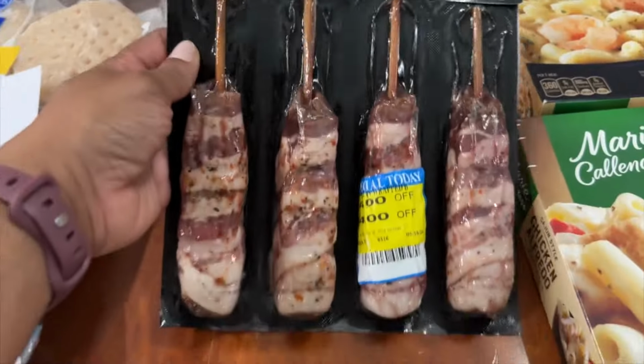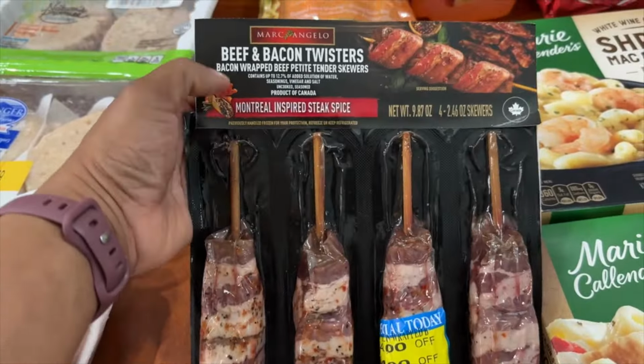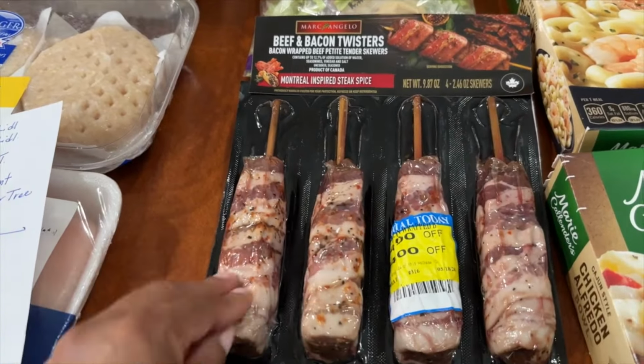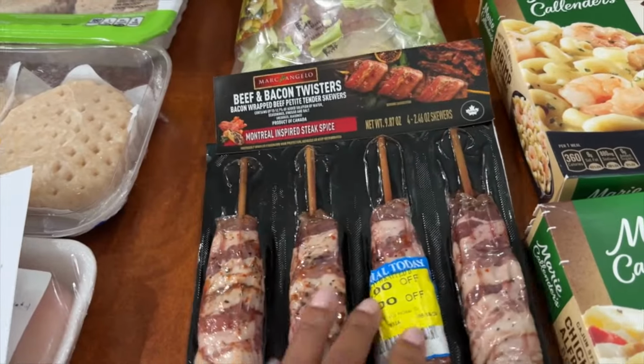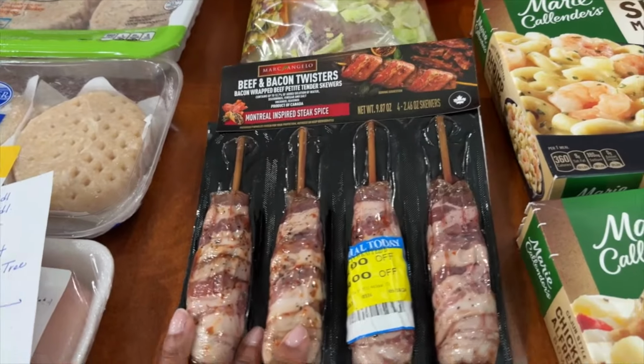I also saw this on a good deal. My husband likes these kind of things. This is the beef and bacon twisters. So it's beef steak in there and wrapped with bacon. And it's already seasoned. So this was $8.99, marked down $4. So $5 for this kit, which I think is really, really good.